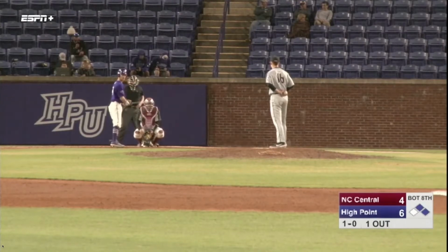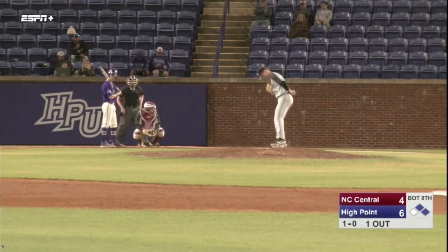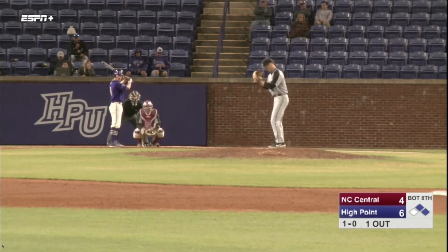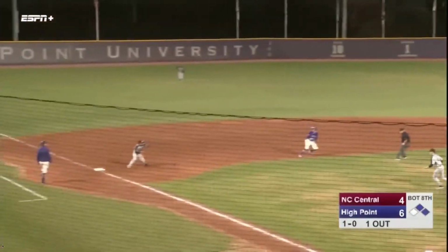Dunbar digging back in from the left side of the plate. He'll await a 1-0 offering, as McCroy again needs time. Now Dunbar standing back in. He'll await a 1-0 offering here with HPU up by two, but they have two runners on and one man out. And now they have the runner picked off.